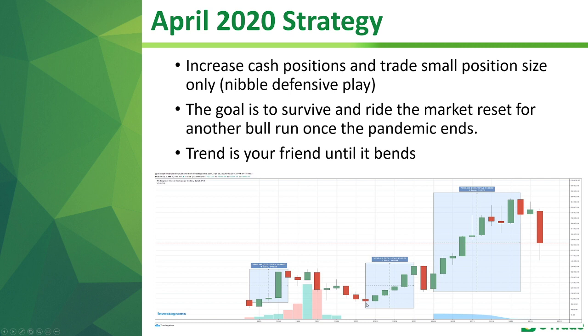Mag-focus kayo when it comes na alam nyo the trend is your friend until it bends. Alam nyo na uptrend na yung market. Yun yung kaibigan nyo na. Ito yung panahon na kahit mag-buy on dips kayo, alam ko naman na yung trend is uptrend. Friends kami ngayon, so comfortable kayo na alam mo uptrend yung market. Ito yung perfect time na mag-buy on dips, kasi in-expect mo naman na medium to long term, pataas yung trend. The trend is your friend until it bends.